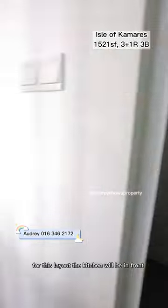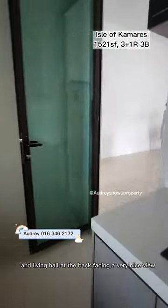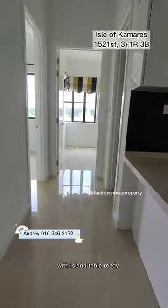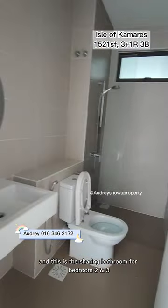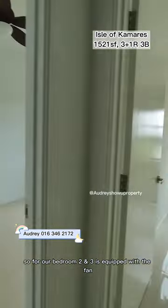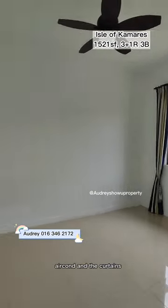For this layout, the kitchen will be in front and living hall at the back facing a very nice view. Other than that, we also have dry kitchen area with island table ready, as well as the kitchen cabinet and fridge. And this is the sharing bathroom for bedroom 2 and 3. So for our bedroom 2 and 3 is equipped with the fan, aircon and the curtains.